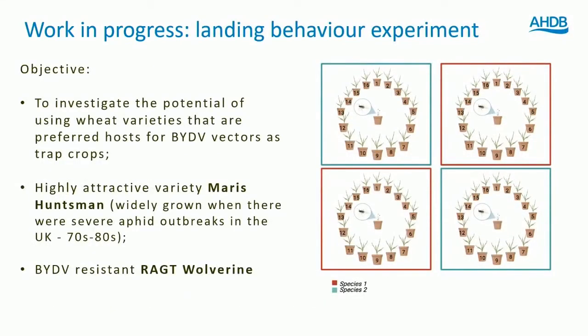So my first experiment is a landing behavior experiment. The objective is to investigate the potential of wheat varieties to be used as trap crops, and we are looking into which variety could be a preferred host for the BYDV vectors. And we're using highly attractive varieties such as Maris Huntsman.